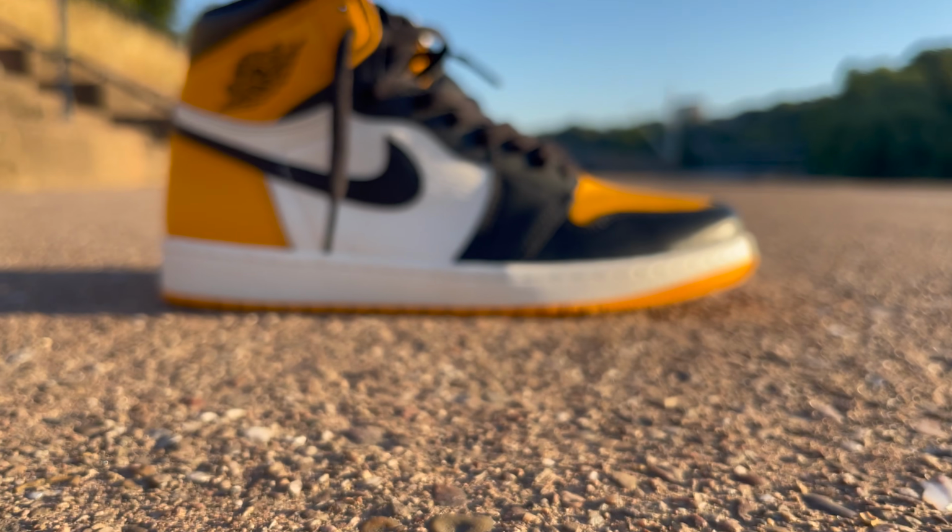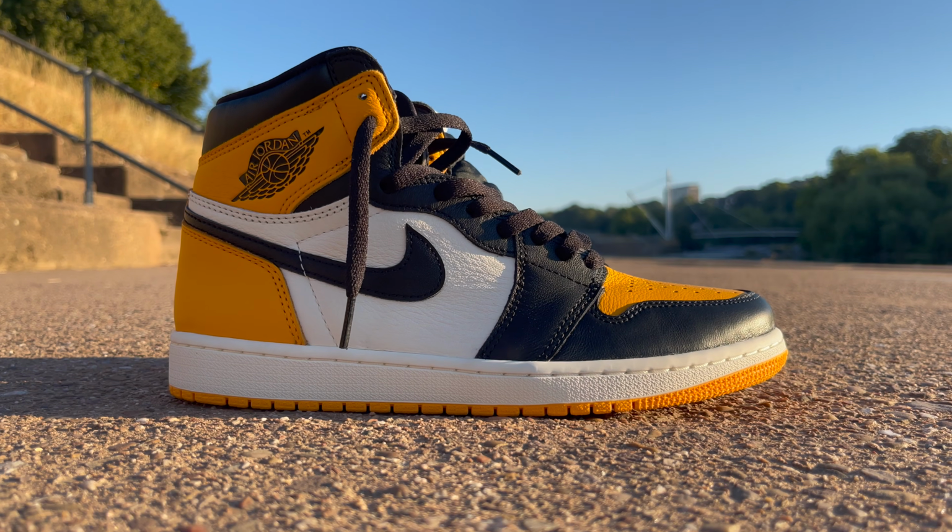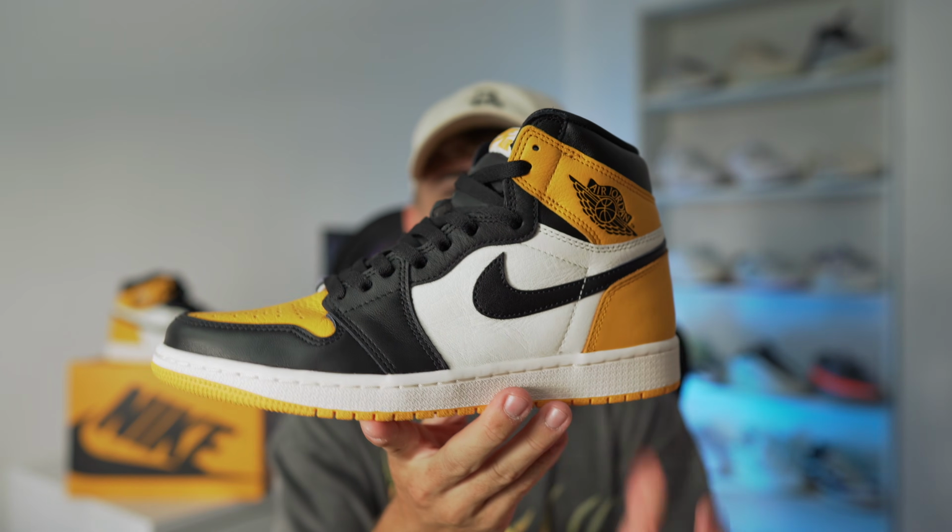Honestly, what are we thinking? These have to be one of the cleanest pairs of Jordan 1s to drop this entire year. I know we got the Chicago Reimagines later down the line, and obviously that's probably gonna take first place, but I don't think these are that far behind. They are clean. Definitely think these will come pretty close to the Chicagos in terms of demand.